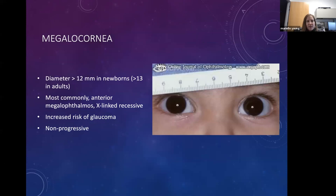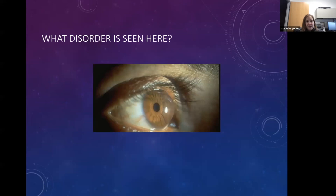I have never seen this, but it's an X-linked recessive disorder, megalophthalmos. They have an increased risk of glaucoma. It's non-progressive.